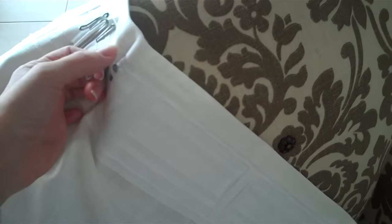There's some ideas of how you can hang your curtains. And you know, I really love that IKEA is offering so many options to us. I feel like they're staying in touch with the consumer and seeing what we want and then making it for us at a reasonable price so that we can have really beautiful things in our home.